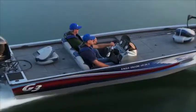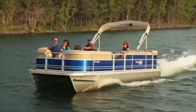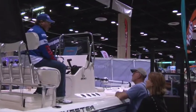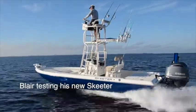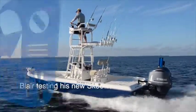Show's been great. We've got, of course, Skeeter boats in here. We've got G3 fishing boats, G3 pontoons. Try to have a selection for all your fishing needs and all your boating needs. What are you going to be riding in this year? Well, actually, this is our first year with Skeeter. We've been with a previous boat company for the past 13 years. I've been secretly riding in Skeeters out in Louisiana, pre-fishing out there. And the opportunity came up where we could come aboard with Skeeter, and I couldn't be happier.